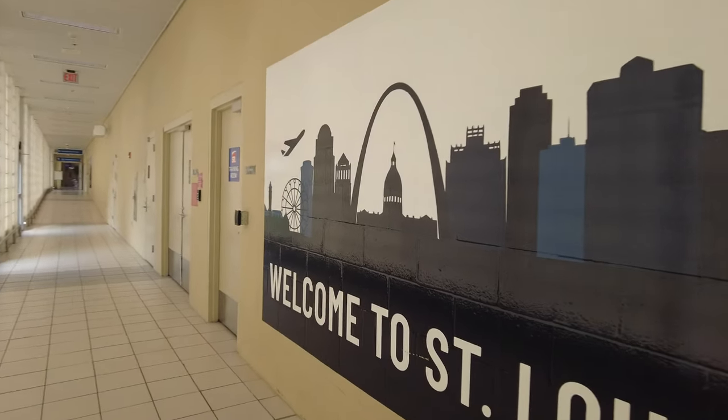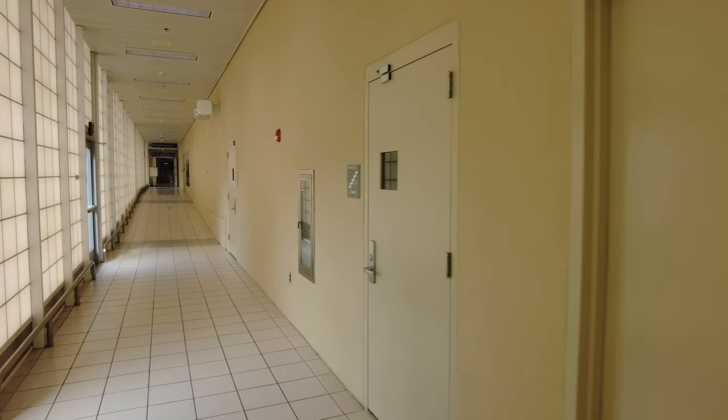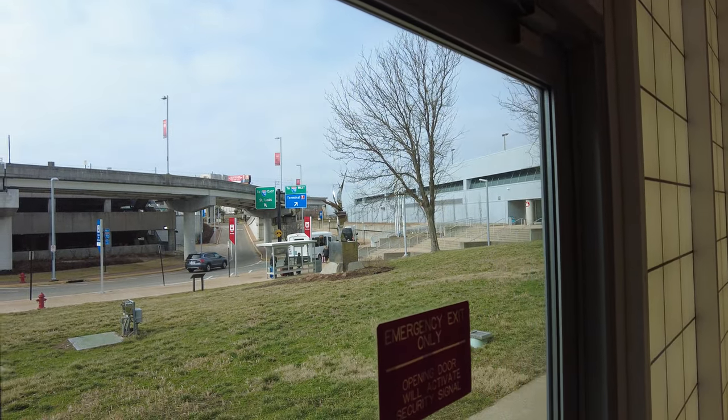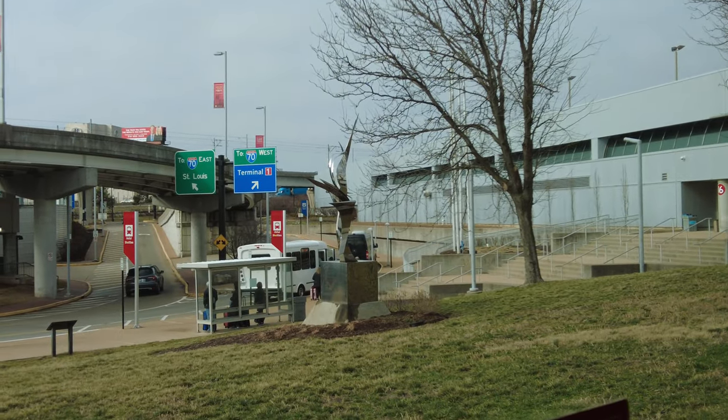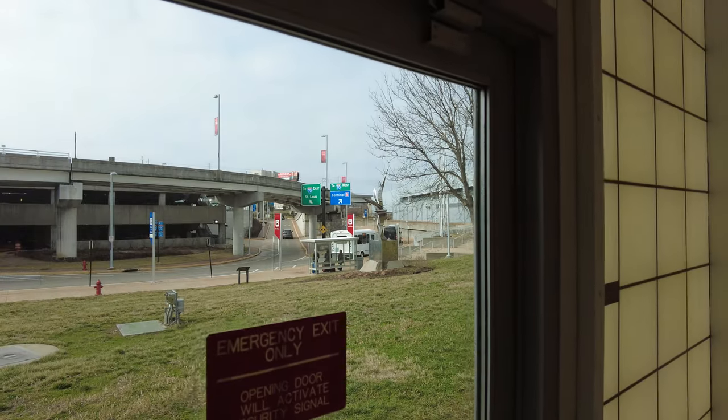Welcome to St. Louis. Oh, it's Deadsville over here. There probably aren't any international flights. Oh, there's another piece of artwork over there. That little monument thing. Let me try to see what that monument was related to.